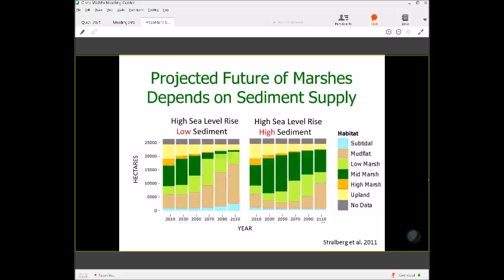And you can see as you go from the left-hand bar in 2010 to the right bar in 2100, that the amount of marsh that there is, which is the light green, dark green, and yellow or orange color, see how that shrinks as you go from left to right? We're basically going to lose our marshes over the next 100 years if we continue with business as usual. There's a little bit of low marsh left there, the light green in 2110, but that'll be gone in the decades after that. So that's the problem if we want to retain the ecosystem services that are so great that are coming out of these ecosystems.